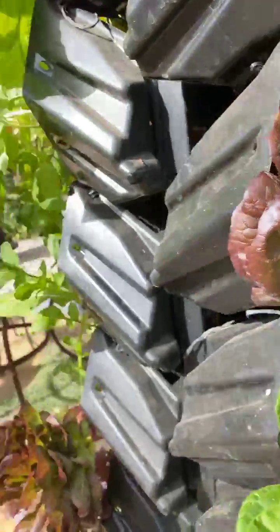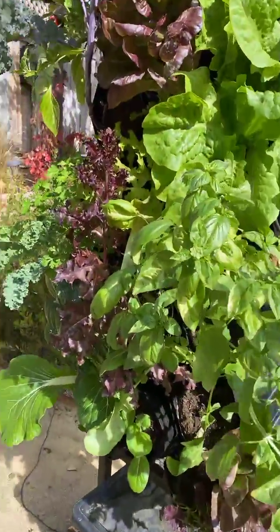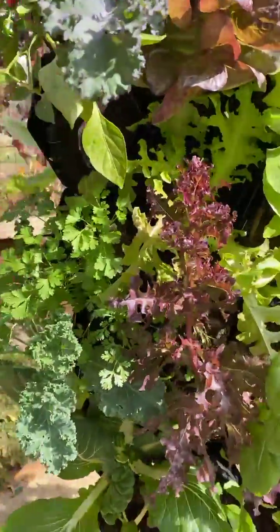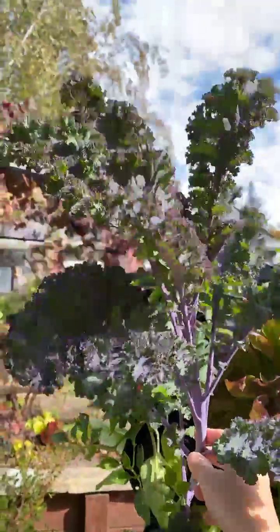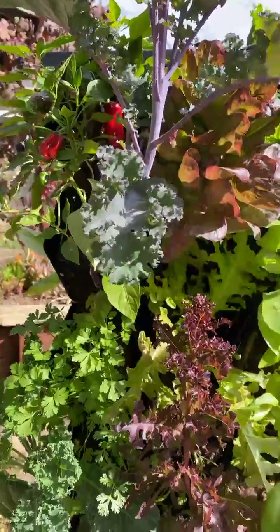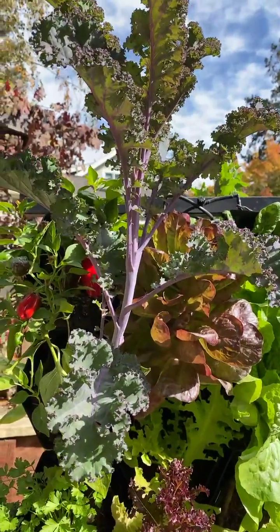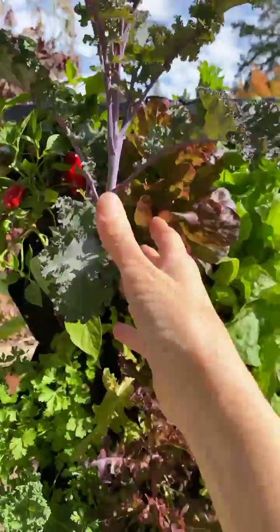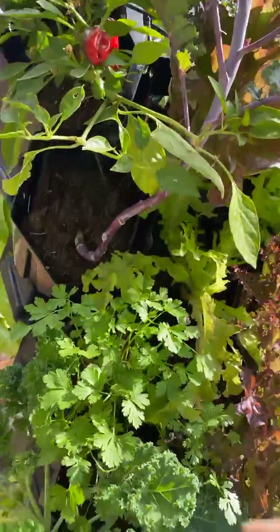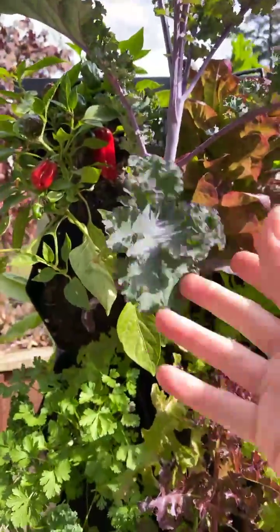Okay, if I go to this other side of the wall, this absolutely needs to be changed out. So let me show you what's going on here. This kale, it's becoming literally a tree in the wall. It still tastes awesome. So you can decide. It's a total personal preference. If you had a planted wall here and you wanted to free it up, you just cut it and you would put in a new seedling, right?